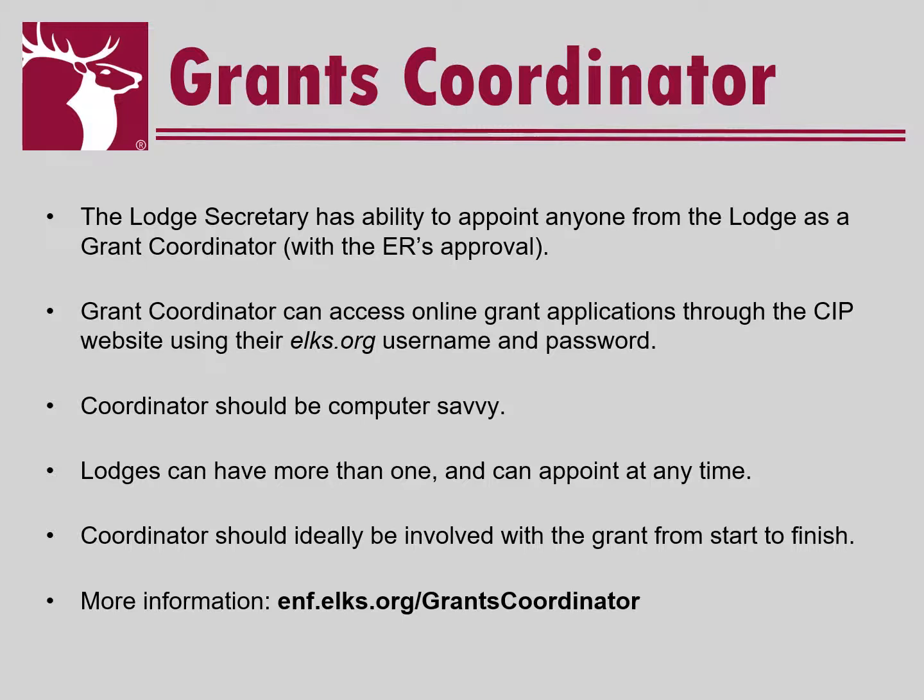So again, that screenshot on the bottom in the previous slide, that's where grant coordinators can find the CIP grant website. We ask that coordinators be computer savvy and that they understand the grant guidelines. Lodges can have more than one, and you can appoint one at any time. And again, a good reminder is a coordinator should ideally be involved with the grant from start to finish.